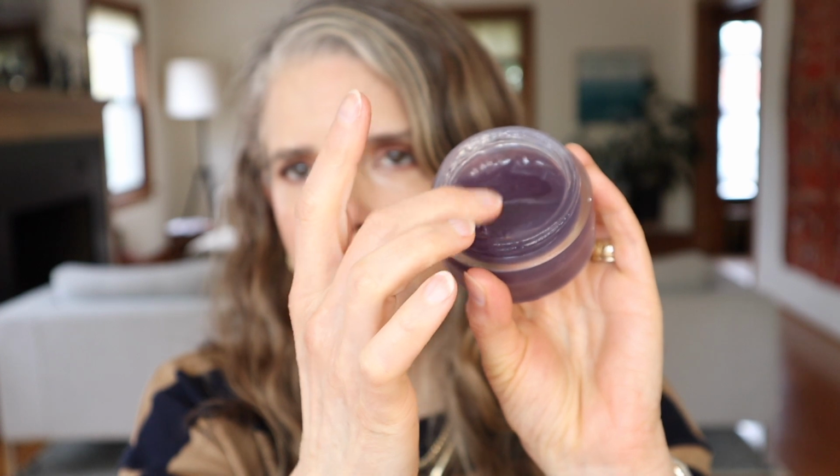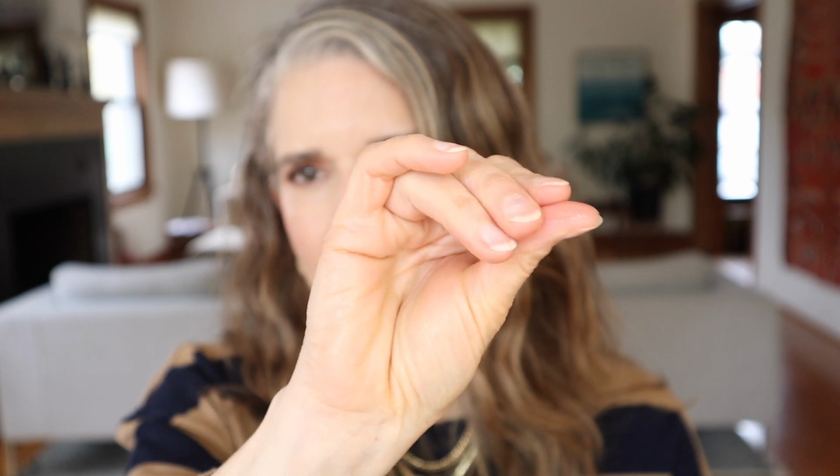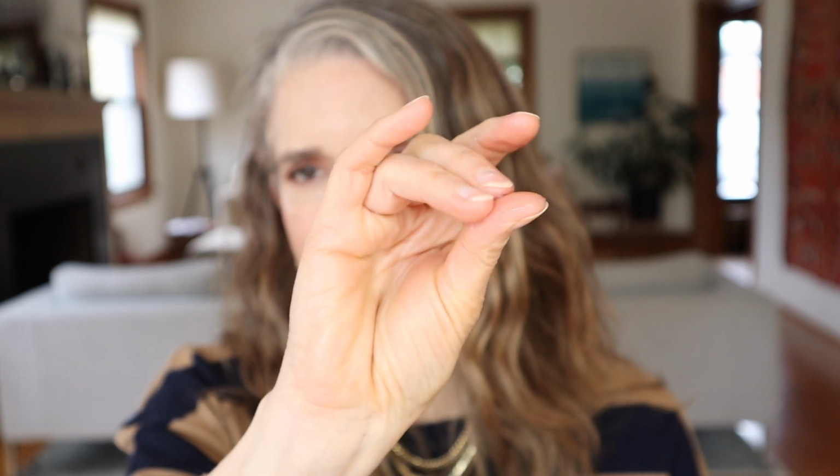Let me just show you the beautiful color of it. And the texture is like the silkiest honey you could ever. It's going to be really hard to show you, but it's so super smooth and slick. It's just incredible. So I wrote down in my notes that it feels like slick honey, and there's no scent, so it doesn't smell like honey, but it just feels like, if you could imagine the slickest, silkiest honey, and just applying that to your face, to me, that's what it feels like.